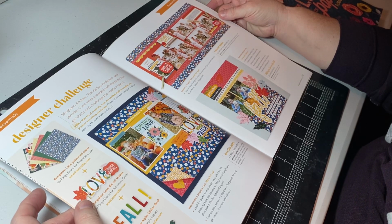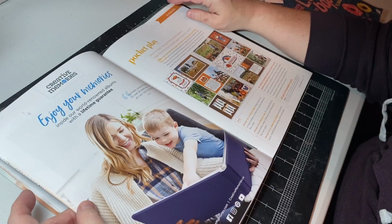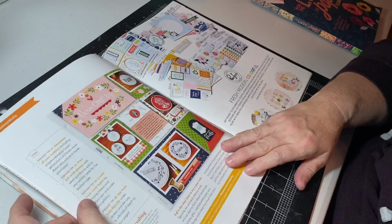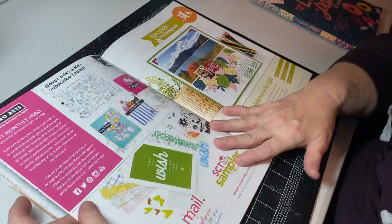Like I said, I haven't had time to even look at this, so this is the first time that I'm looking at it. But I'm trying to pull out some ideas that spark interest as I look through this, as I talk to you.